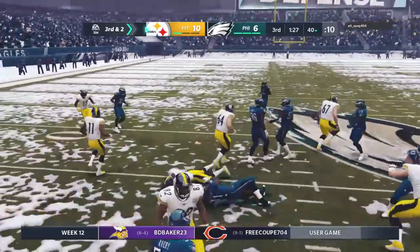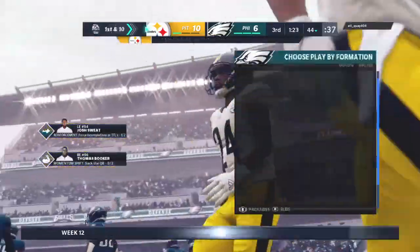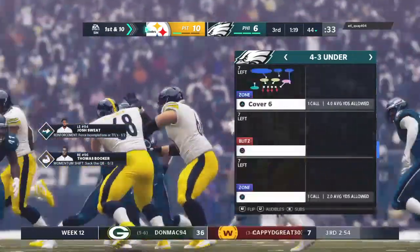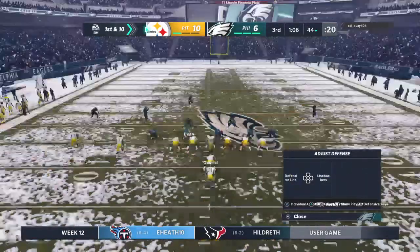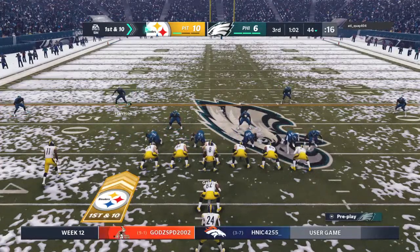Here to his running back. And he's going to have a first down as he's brought down at the 44-yard line. It's a gain of 4 there, and it gives him a new set of downs. Four yards. First down, Pittsburgh. Check the back, check the back.